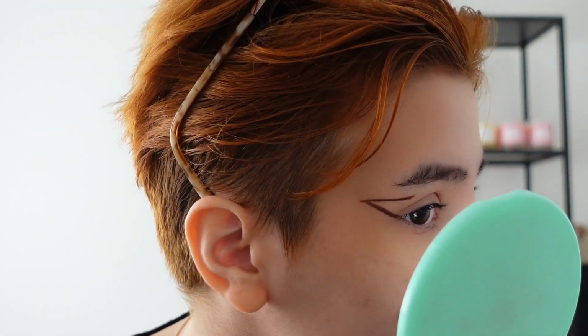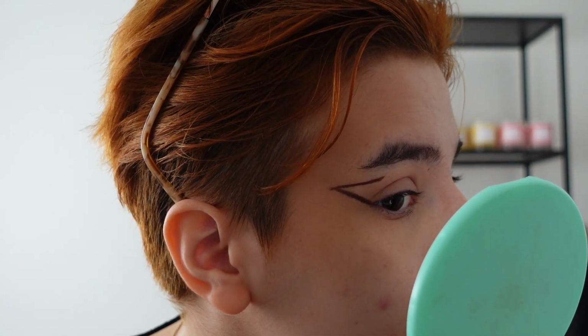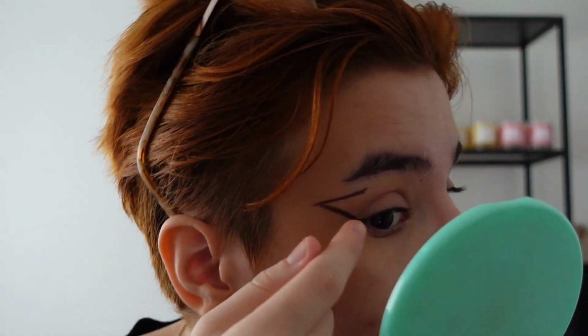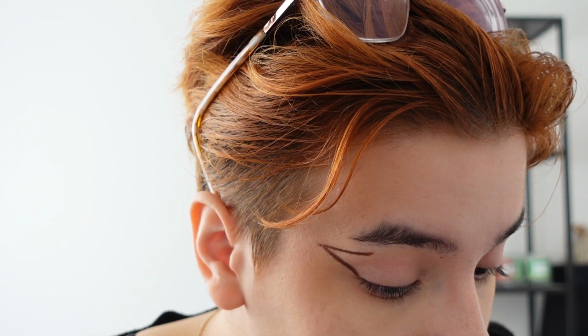I wish this was live so you guys could help me, because now I'm really torn about turning it into a graphic liner moment. Because then I could do the purple here, and then the silvery colour as the inner part. You know what? I'm doing that. Okay, we're gonna be taking Witching Hour, which is the second shade right there. If this goes tits up, then we'll do the smoky look. But if it works, we will do the graphic liner look.